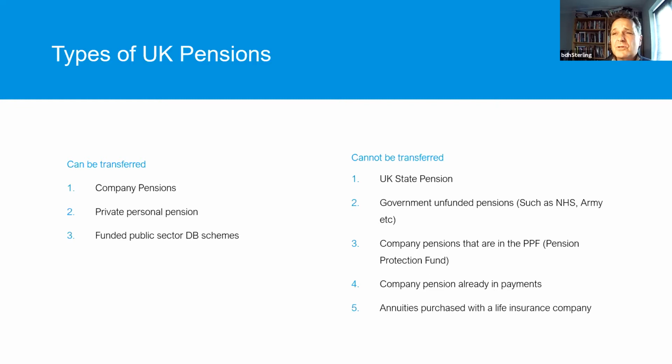Company pensions that are in what's called the Pension Protection Fund, which is where you end up if you're in a defined benefit fund and they didn't have enough money to fund your income for life, so they've had to be put in a protection fund. That can't be transferred out.